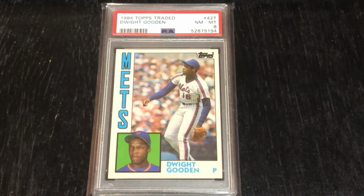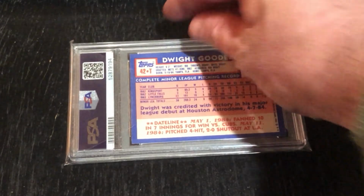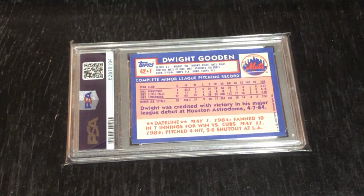And for a true appreciation of his mastery, as I flip over and show the back of the card, just look what he did against the Chicago Cubs, who were the defending National League East champions. Gooden started 5 games against the Cubs. He beat them every time, each time with a complete game. His 5 complete game wins against the Cubs are the most by any pitcher in the last 61 years.